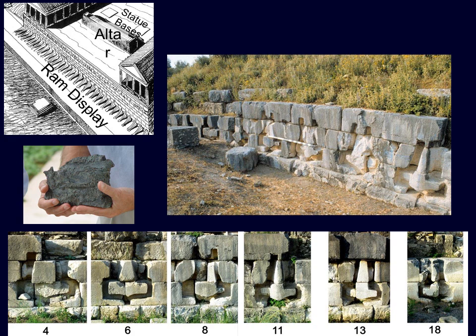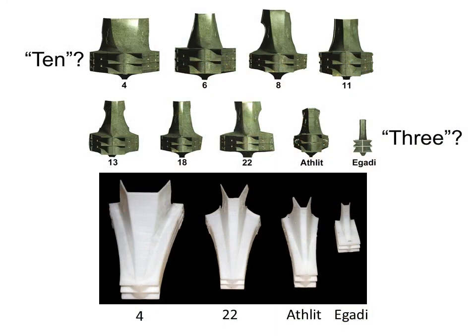But the sockets, or the holes, remain that once received the weapons, countersunk into the face of the stone to a depth of about 50 centimeters. Using 3D scanning technology, we have reverse engineered the weapons from the contours of the sockets to give you an idea of their relative sizes, and they are huge. I show in this slide a front view of the 3D models we produced.